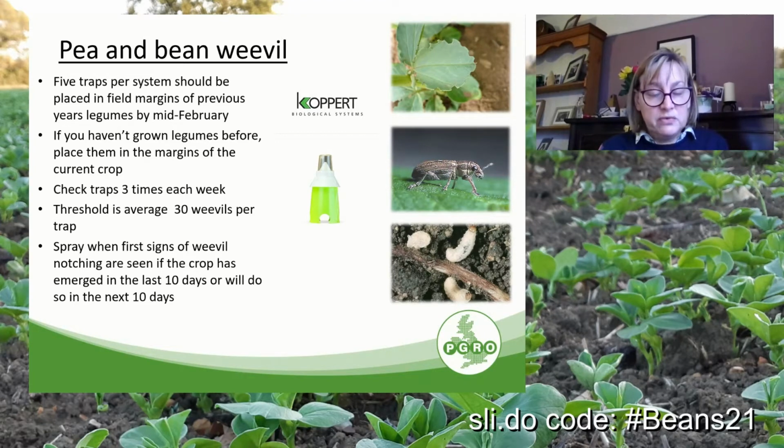And then once you've reached a threshold, you should spray when you've first seen signs of weevil notching in the crop, and particularly if the crop has emerged in the last 10 days or is likely to emerge in the next 10 days. Those are the crops that are most at risk. The reason that we're saying monitor more carefully now and use this trap system is because we know that there's reasonably widespread resistance for weevils to pyrethroids, or at least partial resistance on farms. And therefore avoiding use of those products, as we don't have anything else, is really key. So use the trap systems to help you make these decisions.